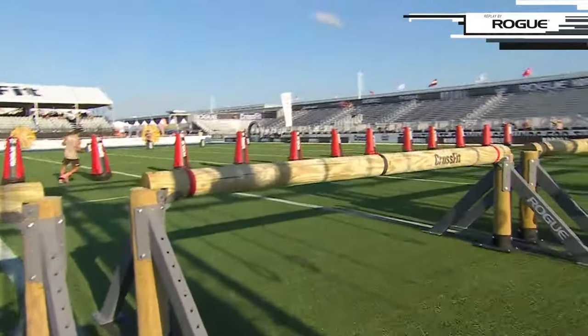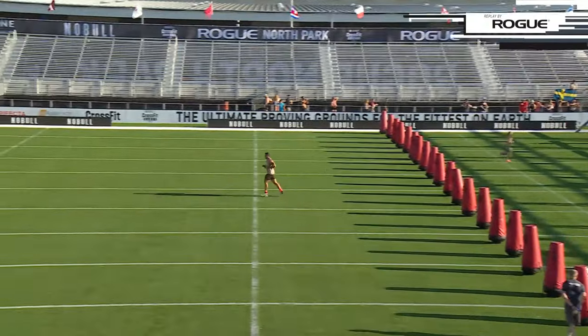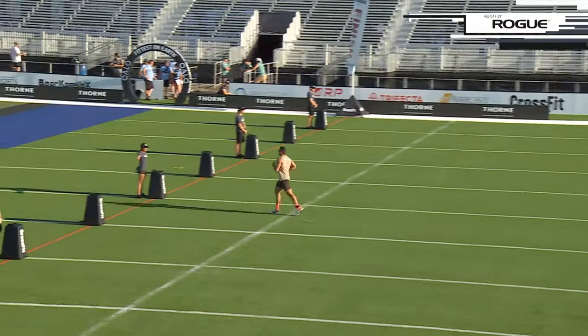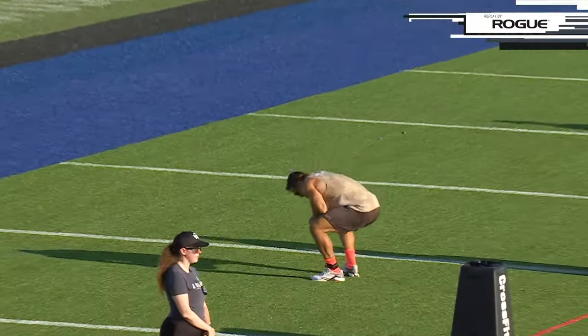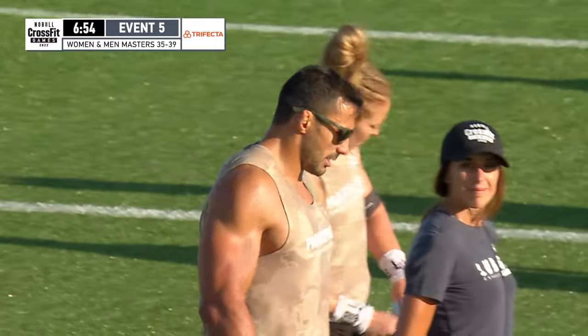Now I'm thinking, we saw how fast he could sprint earlier. I think this is okay. I'm reining back so that I can crush the next piece. If he comes off the rower first and has the same thing, I expect to see something very similar to that sprint, but he knows that if he needs a sprint, he can.